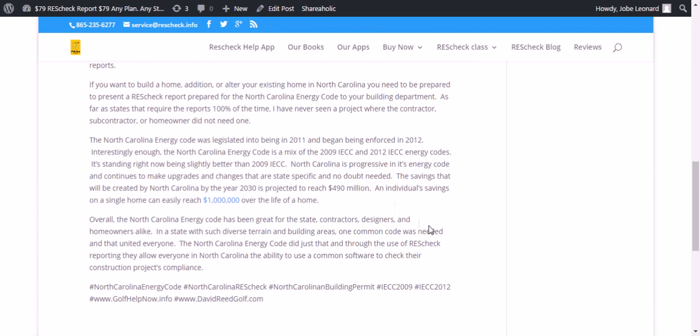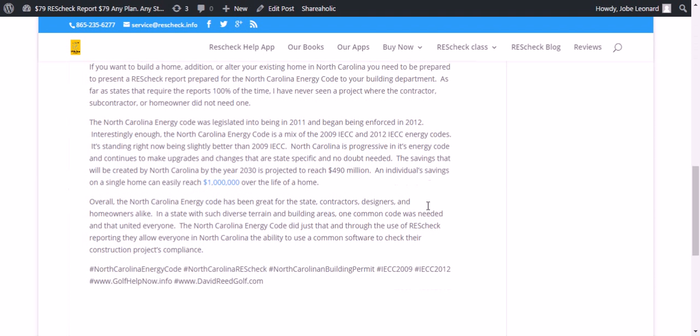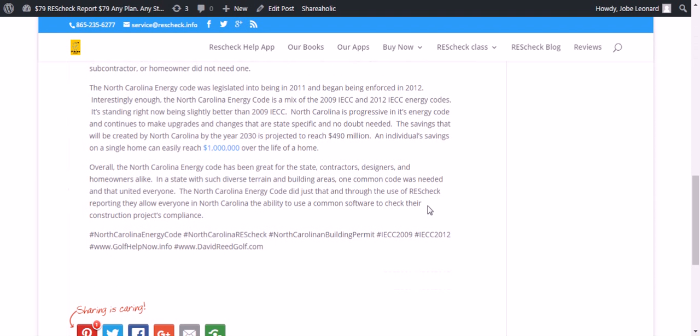doubt needed. The savings that will be created by North Carolina by the year 2030 is projected to reach $490 million. An individual savings on a single home can easily reach $1 million over the life of the home. Overall, the North Carolina Energy Code has been great for the state, contractors, designers, and homeowners alike.